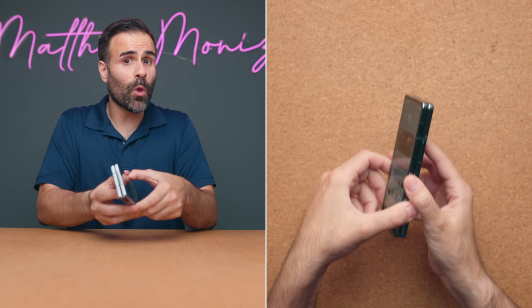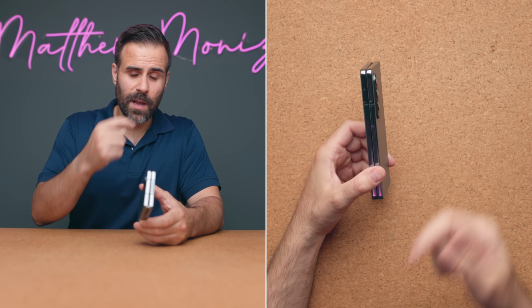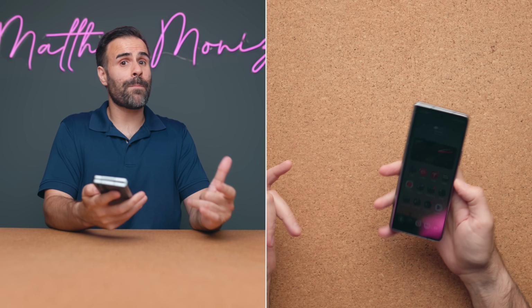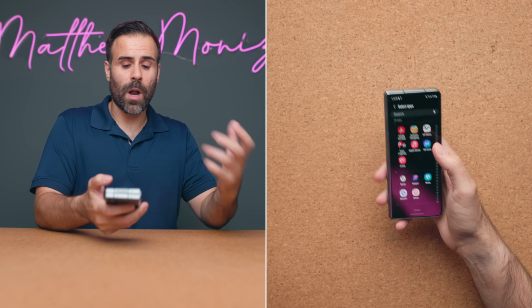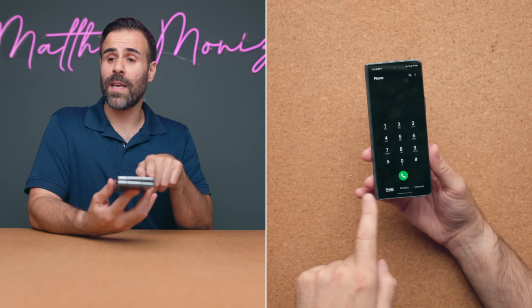The only time I unfold this is when I'm in bed, when I want to read, if I'm watching some sort of content, or if I need a bigger screen for something very specific. But when I'm out and about and I have to send a quick text message or check an email or quickly load up a website, this cover screen, the 6.2-inch cover screen, is great.